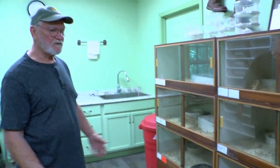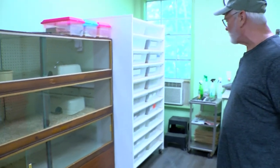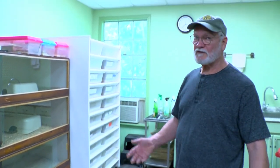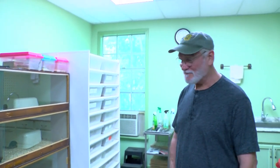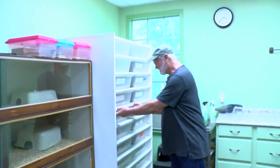Like I say, lots of different things in here, but you're seeing all these empty cages, not nearly what I used to have. And part of that is, like I said before, when you start to get a little older, what's your wife gonna do with all the snakes? If something happens to you, she's gotta get another herpetologist to come in here and dole them out. Yep.